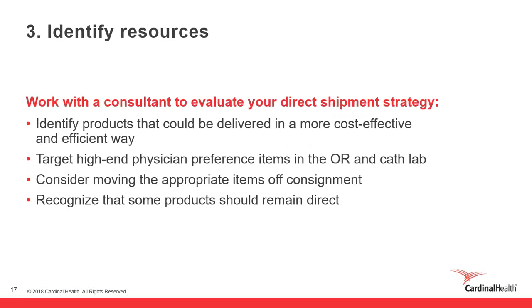And finally, recognize that some products should stay direct. We're not suggesting an all or nothing proposition here, but through some of the data analytics we provide, you can determine which items should come in direct and which items could come in a more aggregated fashion.